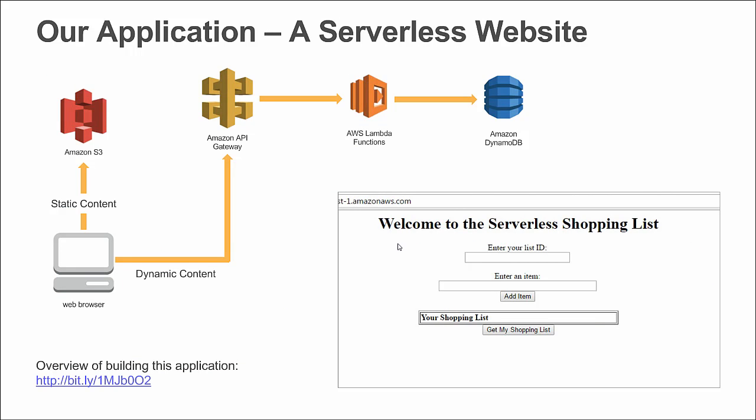So which application will we do this exercise in the context of? It will be a continuous delivery pipeline for the application that I demonstrated during last month's Getting Started with Serverless Architectures webinar. It's available on our YouTube channel if you were not able to attend and you'd like to see how we built it. At a basic level, it's a 3-tiered serverless website that allows users to add items to a shopping list.